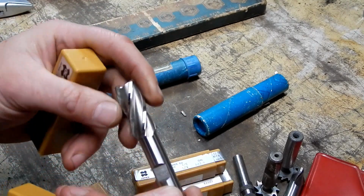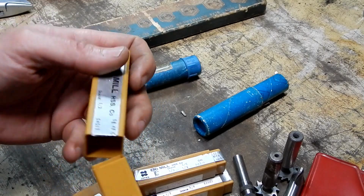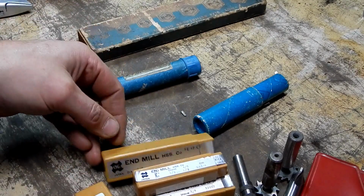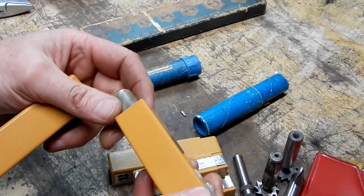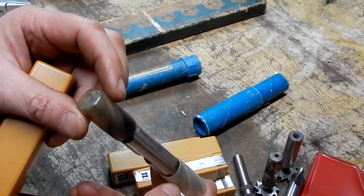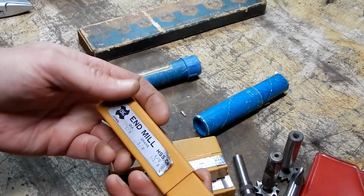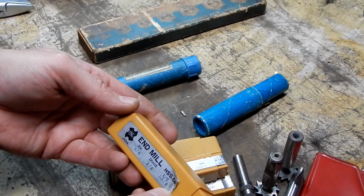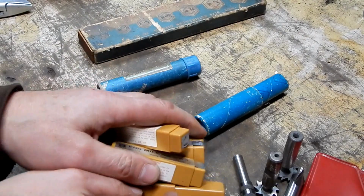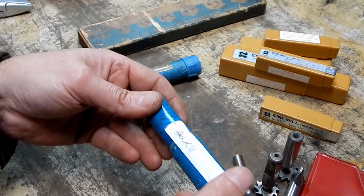This one is open, but it's brand new. You can tell it's never been used. It's a 4 flute, 1/2 inch shank, 5/8 diameter. And this one also open, but brand new, never used. 4 flute, double-ended, 1 3/8 LC, 5/8 shank, 5/8 inch diameter. I think I paid $2 a piece for all of these end mills, and also these.